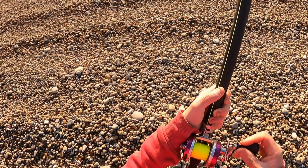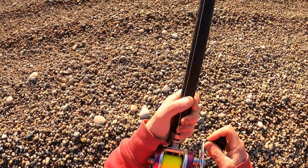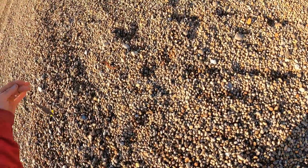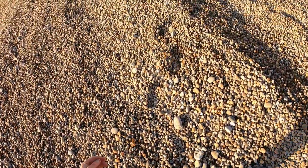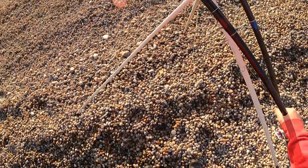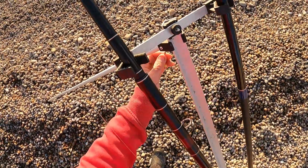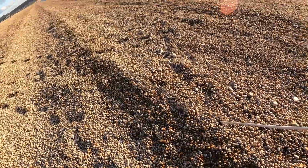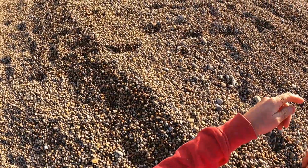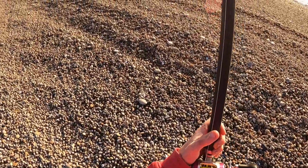Bit more of a ripple on the surface now than there was earlier. That doesn't bode well, does it? Not really touched. Oh well. It is Chesil, it is gin clear water, and basically it's poor conditions, but the thing is with this beach, you just never know. But then sometimes you do know. But we'll see. Right, just gonna get her back out, see what happens.